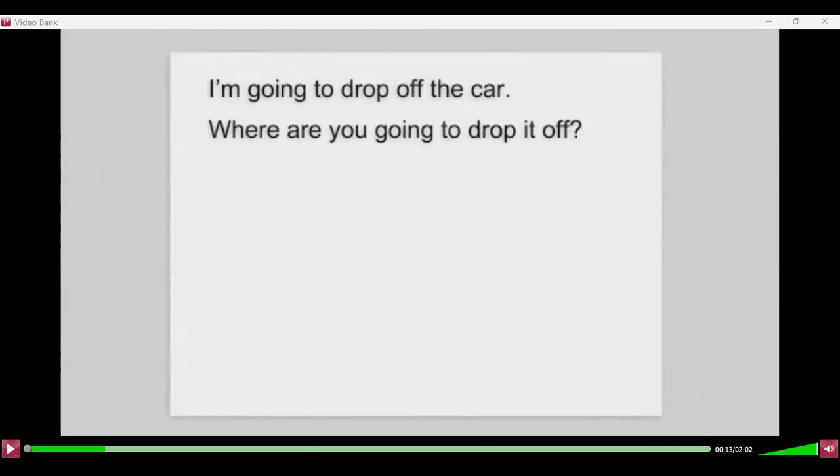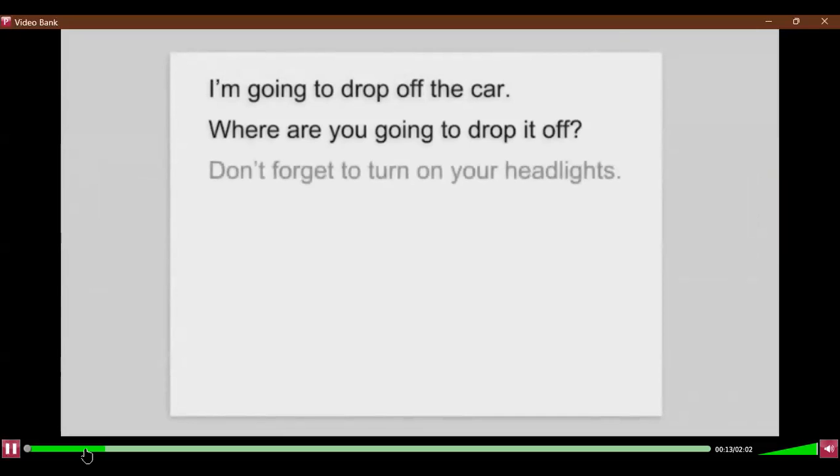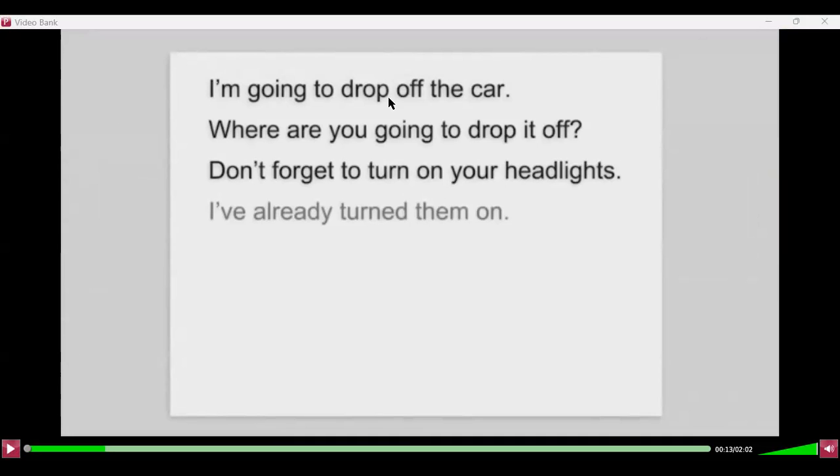Okay, so we're going to listen to that again and repeat that part, right? Don't forget to turn on your headlights. Okay, the first one: I'm going to drop off the car. Number two: where are you going to drop it off?